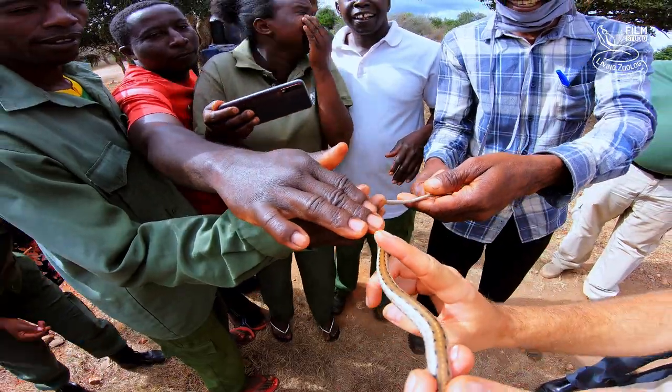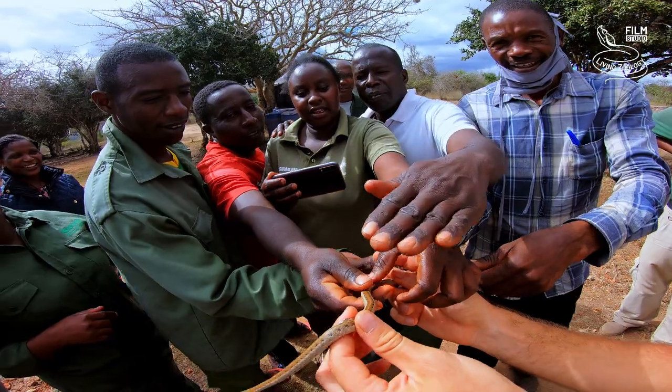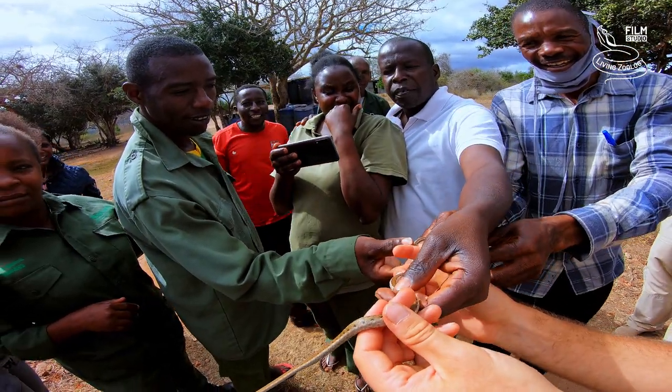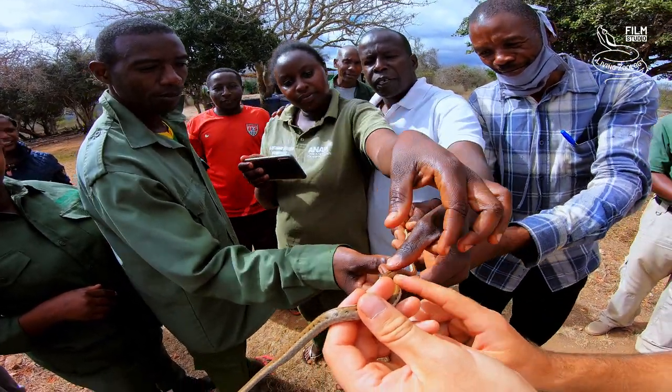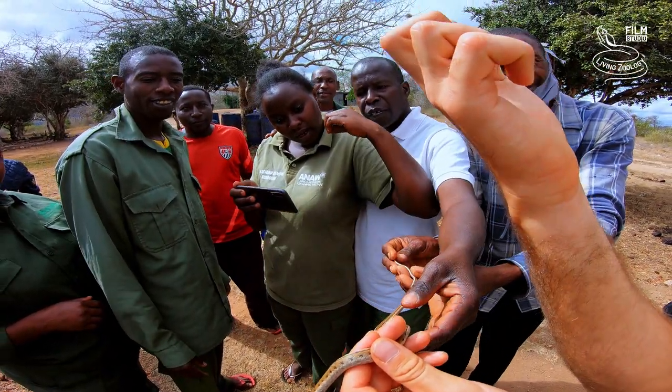Also, you see the scales are very nice and smooth. People usually think that it's sticky, but it's not true. The scales are made of the same material as our nails.